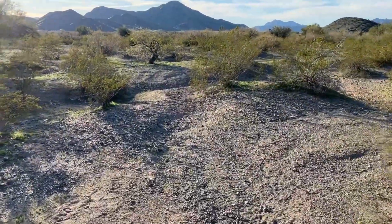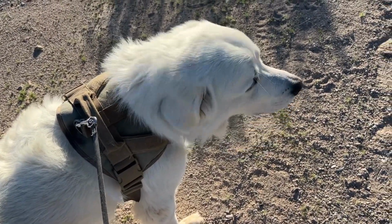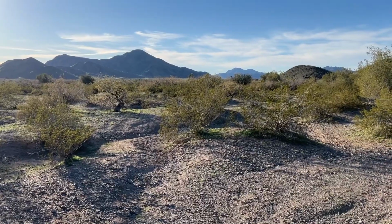So we're gonna go take Zen. You ready to go walking? All right, we're gonna go see if we can find some coyotes or rabbits or something out here in this mess. And we'll catch you up when we get over to where we're going to explore.